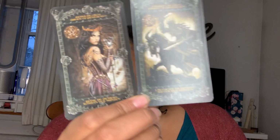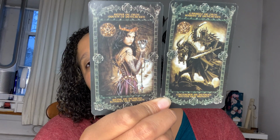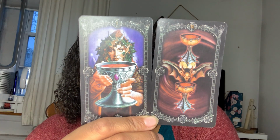Then you have the queen. She's beautiful. And the knight. Wait, oh, so it was the page and the king. The knave is the page. And the knight and the queen. And then at the end, we're going to do a 2-card reading for the people that actually stay till the end. And oh no, so then I guess wands.